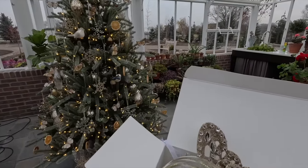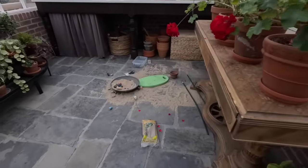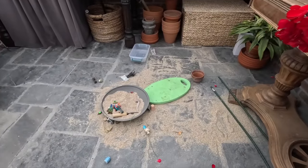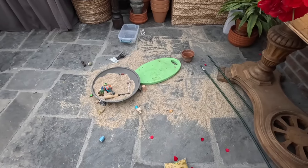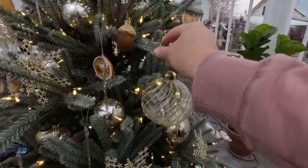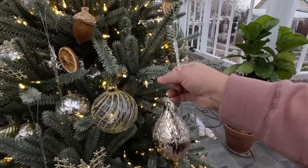Okay, let's find the perfect spot for these. Look at the kids' sand stuff, you guys. Samantha comes out here every single day, a couple times a day, to play in the sand. And a lot of it's on the floor at the moment. Okay, I'm gonna have to do some shifting here.